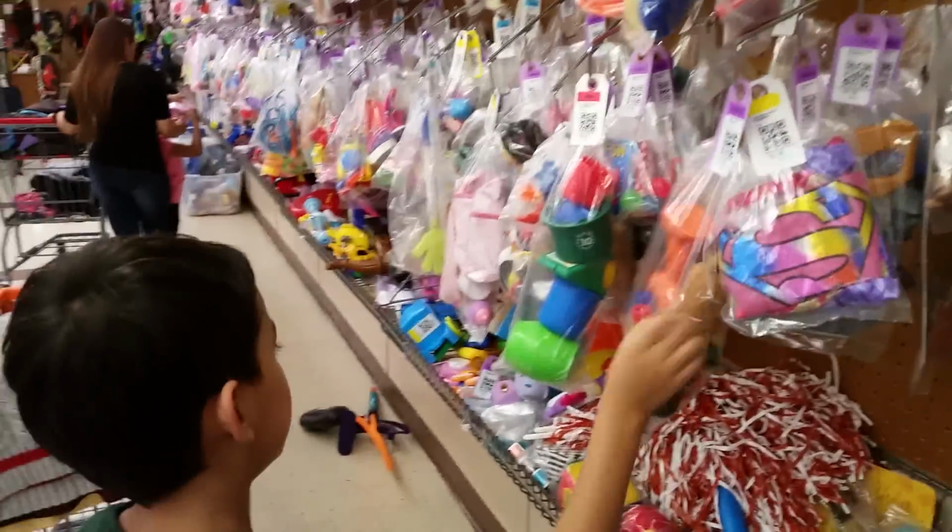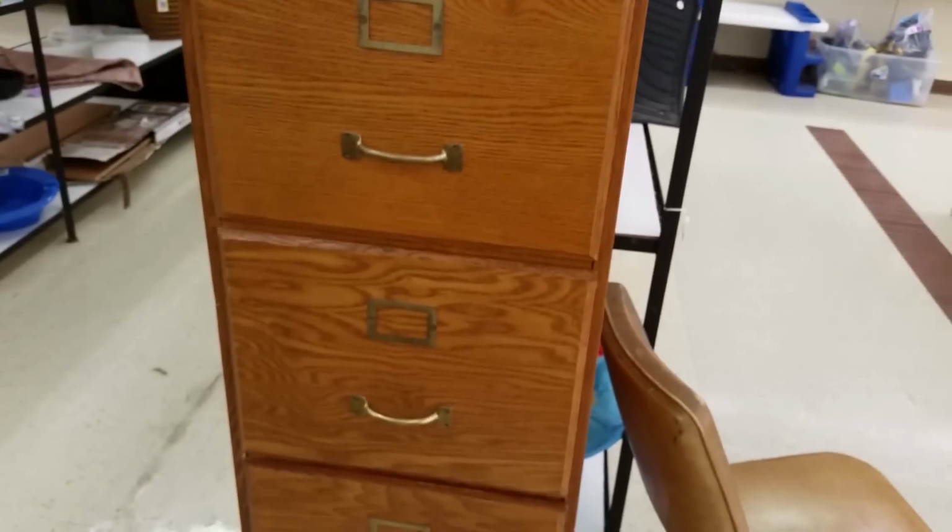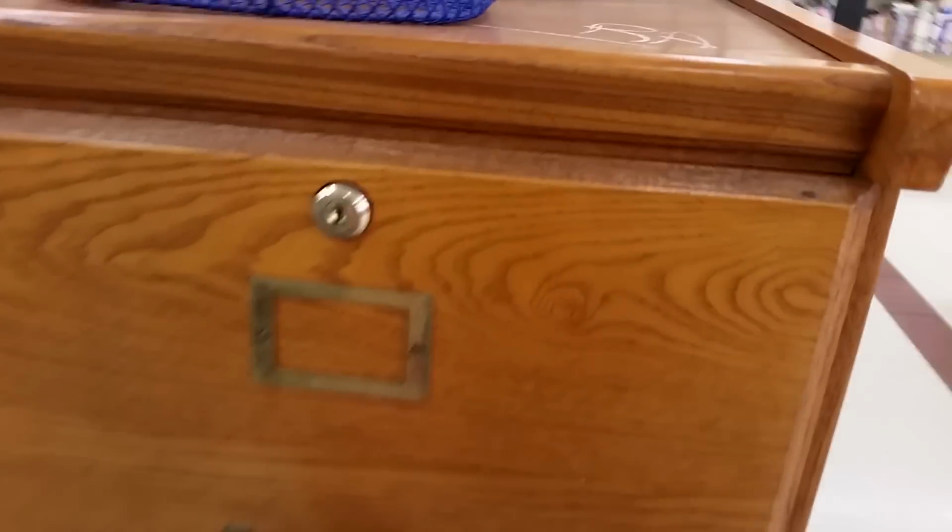This is our treasure trove. This is why he likes to come. He likes to go through all the little bags. And you never know. Sometimes you find awesome things in here. Oh, cool. Never seen a wood file cabinet.